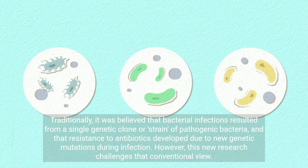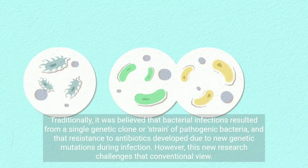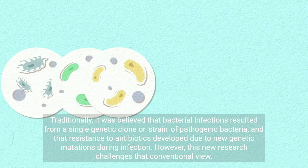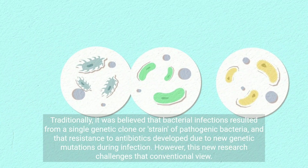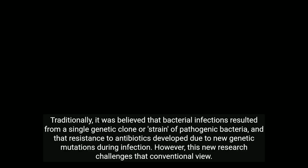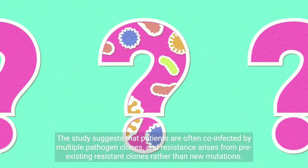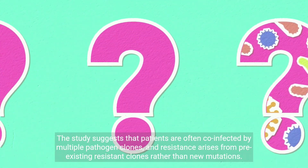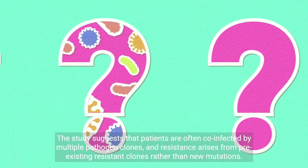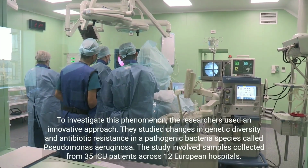Traditionally, it was believed that bacterial infections resulted from a single genetic clone or strain of pathogenic bacteria, and that resistance to antibiotics developed due to new genetic mutations during infection. However, this new research challenges that conventional view. The study suggests that patients are often co-infected by multiple pathogen clones, and resistance arises from pre-existing resistant clones rather than new mutations. To investigate this phenomenon, the researchers used an innovative approach.